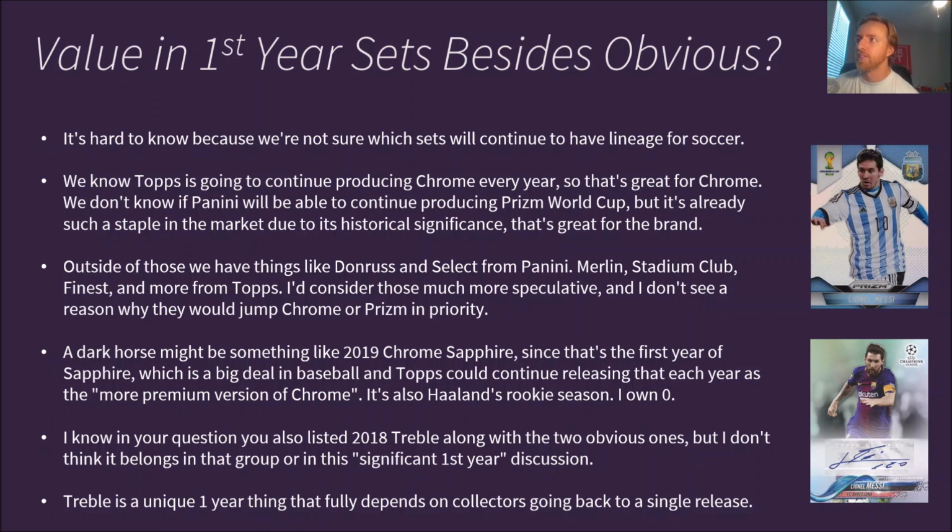Alrighty, next question was on the value of first-year sets besides the obvious ones being 2014 Prism and 2017 Chrome. So, in my opinion, it's hard to know what the value, if there is a value play to be made in first-year sets beside those, because we're not really sure at this point which sets will continue to have lineage for the soccer card market. We know that Topps is going to be continuing to produce Chrome every single year, so that's great for Chrome and its lineage and its narratives, but we don't know if Panini will be able to continue producing Prism World Cup, but it's already such a staple in the market due to its historical significance. That's great for the Prism World Cup brand.